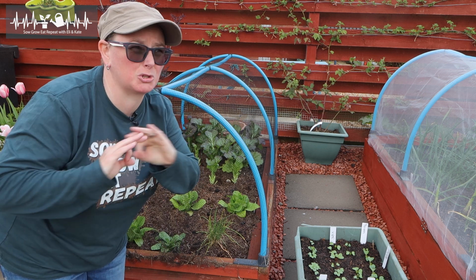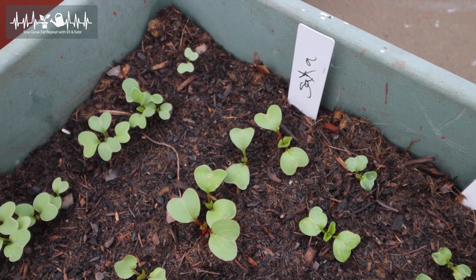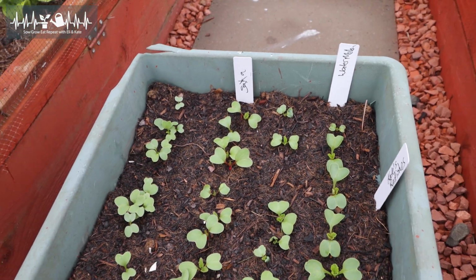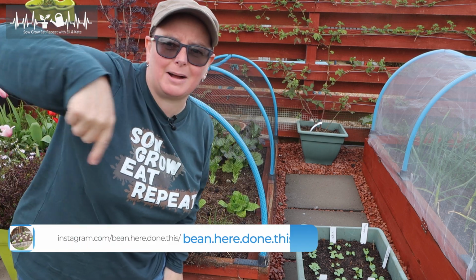Oh yeah, radishes. We've got so many different types of radish to grow this year because Kate is a massive radish fan. So thank you to Lindsay for giving us all the radish seeds. If you don't know Lindsay, go and check her out on Instagram. That's her Instagram handle there.